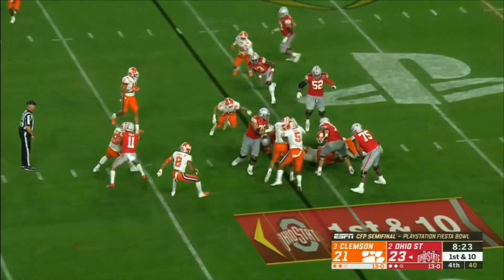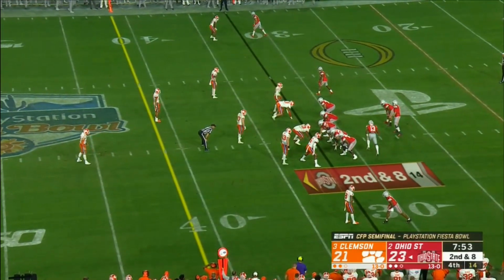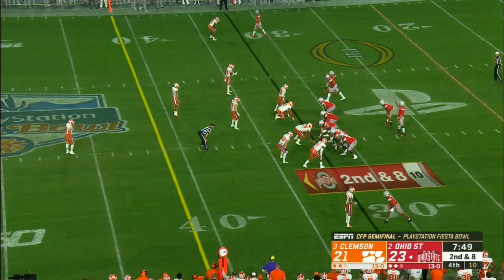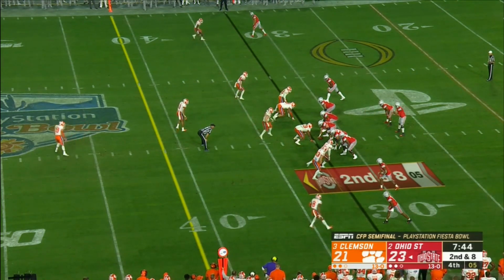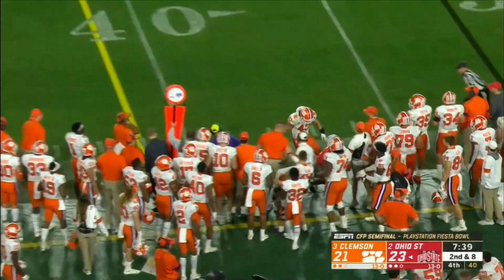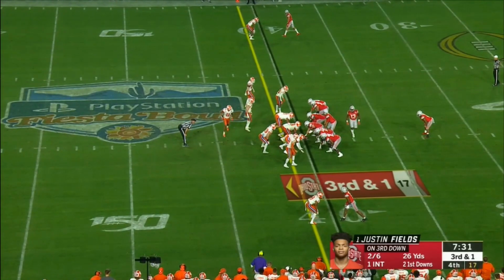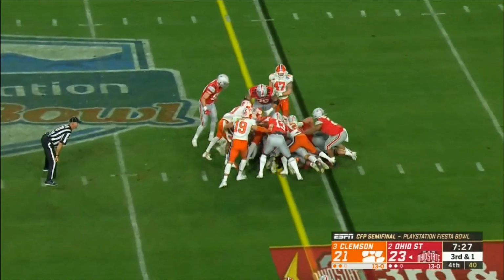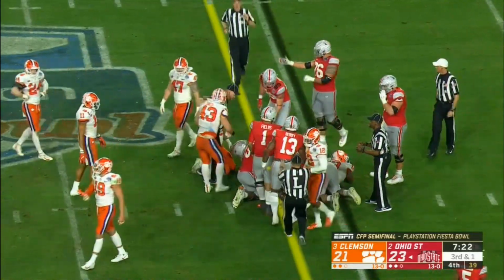Dobbins slipped as he made the cut. Dives forward for a couple. They're coming again with pressure. Wallace has had success getting in. KJ Hill comes back in motion. They bring the pressure. Fields fires near side, going up and making the catch is Garrett Wilson, the freshman. And trying to sneak it is Fields. They're going to spot him right near the 41.